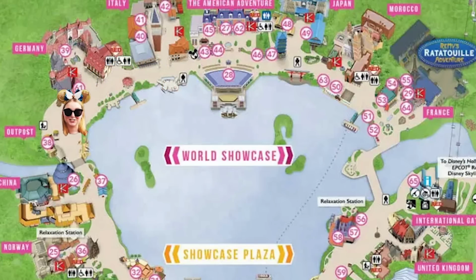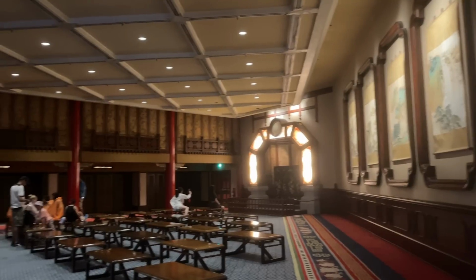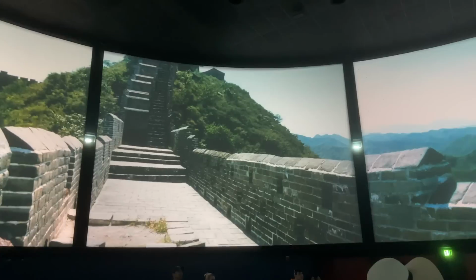Okay, we made it over to the China Pavilion. This is where we're going to watch Reflections of China, one of our final shows tonight. And I didn't film outside because it started pouring, hence the rain here. But we'll take it. We only have 2 things left, and like I was saying, the ending is going to be big.